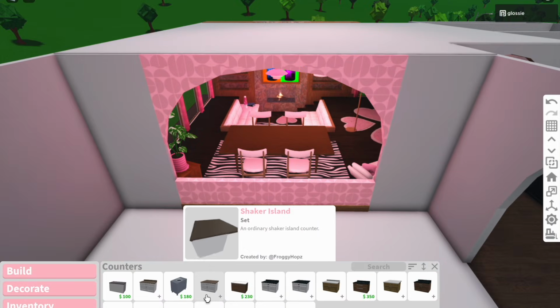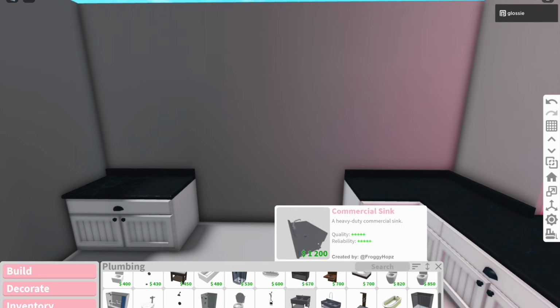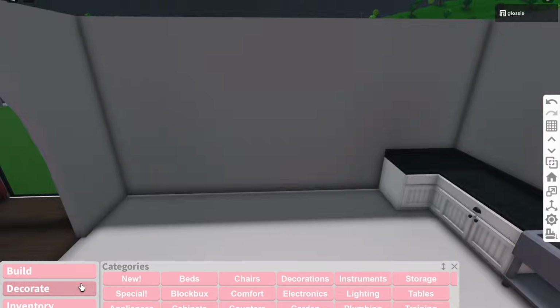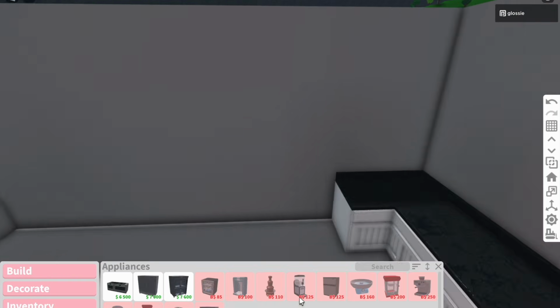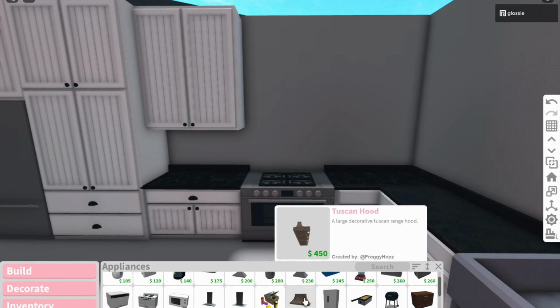Now I want to have some really cool tiles in here. I think I'm gonna put a sink here. I'm gonna use the commercial one, but we're gonna make it look cute, don't worry. We can have the oven over here, some cabinets. Oh wait, what are we gonna have over the oven? Maybe one of these.